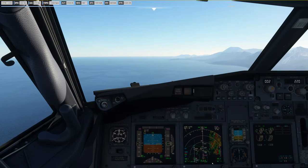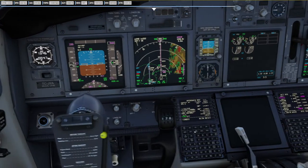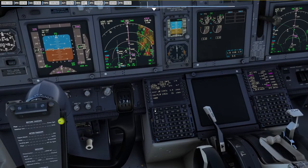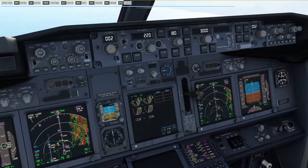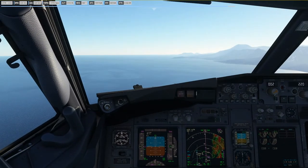Okay, let's do the approach check. Frequencies 108.1 active on NAV 1 and NAV 2, runway 36 right, identifier India Alpha Lima Yankee, standby instrument set, course 002. First complete, approach checklist: altimeters and instruments cross-checked, approach speeds checked and set. Approach checklist complete.